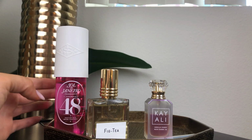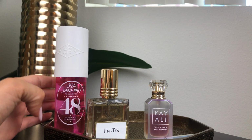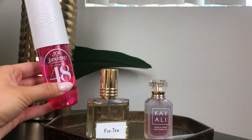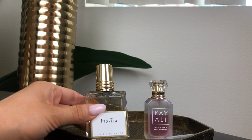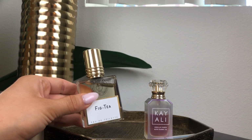Like I said, I'm leaning towards, getting excited for the fall fragrances, just more nuanced, layered, full body fragrances, which this is not. And then I also had Nikolai's Fig Tea. I really like this. I have not worn this as much as I would have liked.